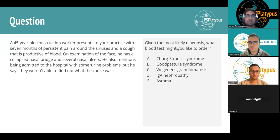I've written, what blood test would you order? That's not really the question, sorry. It should just read, what is the likely diagnosis? But you can think what blood test you might order as well.